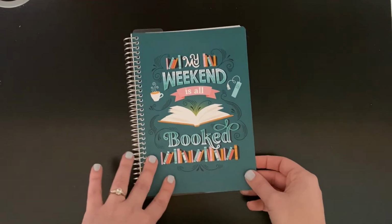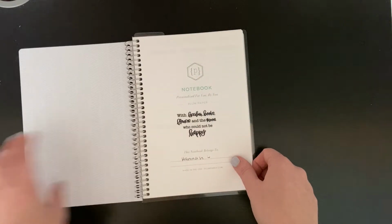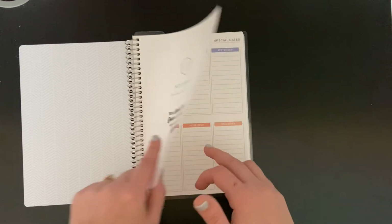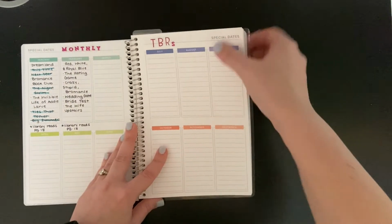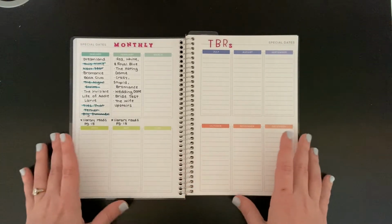This is just one of their standard notebooks. It is in the A5 size, which is their smallest size. So I open it up and I put a little sticker here about reading. And I'm just going to give you guys a quick tour of this book journal and how I'm using it.